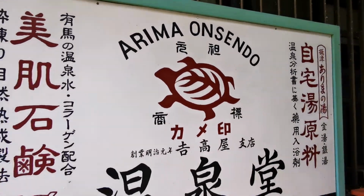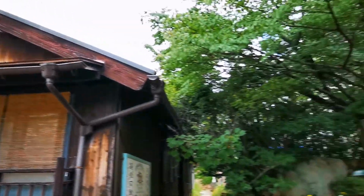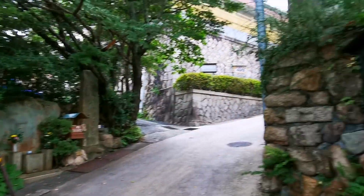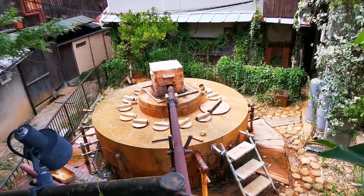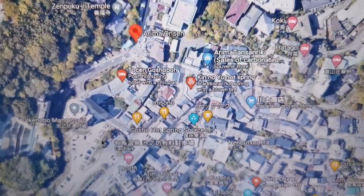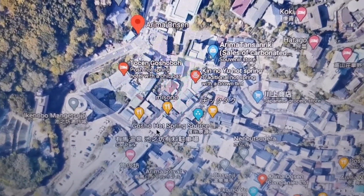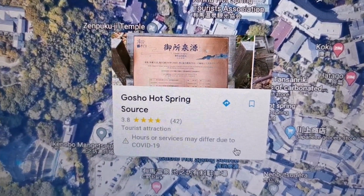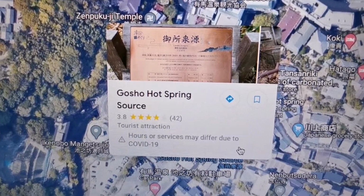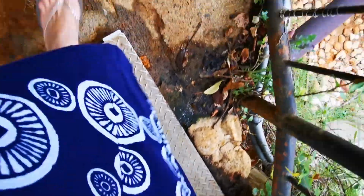Wow. Look where we got out to. Small shrine and ja-jan. What is this? Actually, this is another must-see attraction in town. This is the source of the Gosho hot spring. Look at it. From here, it's being distributed throughout the town, and we get to take a selfie with it. There is a door, so I propose we get down. Out, out, out.